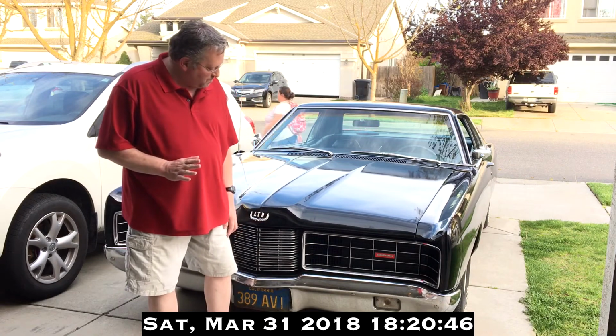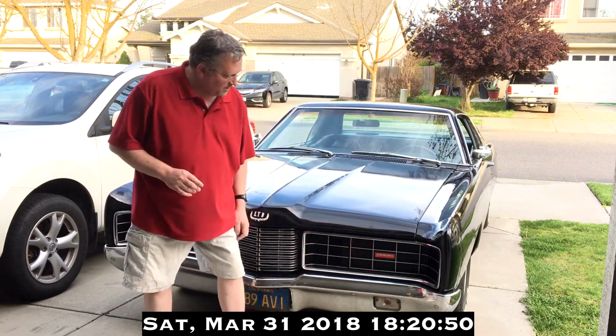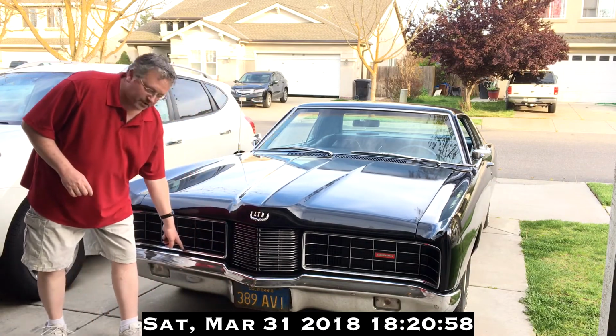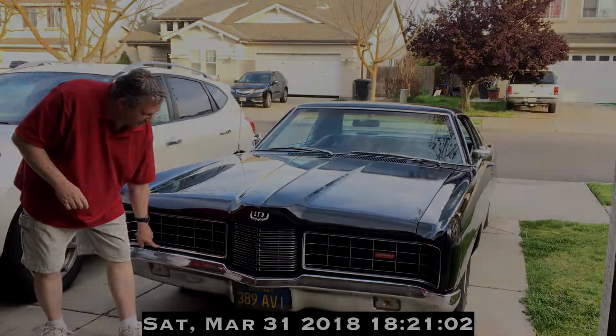Then finally what I did, and this was a really key point, was I didn't like how the black was starting to get sun faded in the windowsill below the headlights. So I repainted that part, and it really offers a nice contrast between the black here and the silver here.